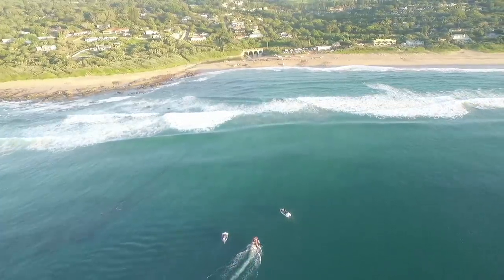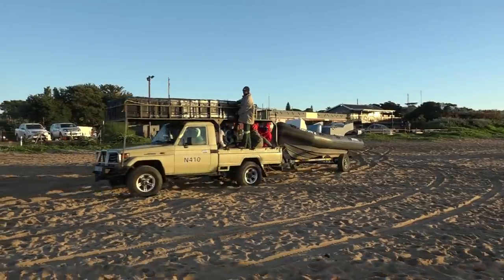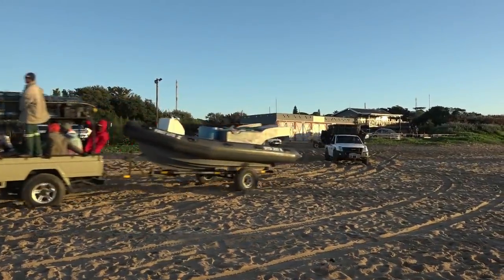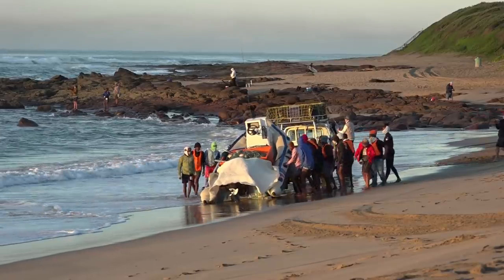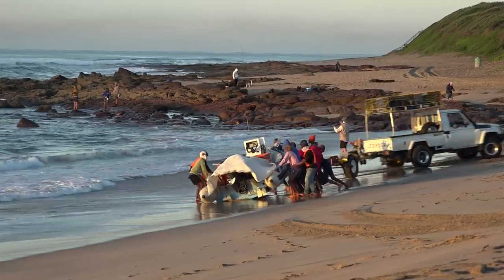So we woke up this morning and decided to take a drive down the coast from Amanzimtoti, where I live, and we popped in at Pennington Skipper Club. As we got there, the guys were getting ready to put a net in the water. There was a pocket of sand just off the right of the bay there. Even though we're not involved in the netting, it's still fun for us to watch the guys net.